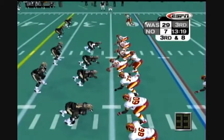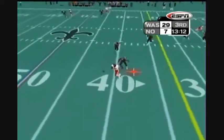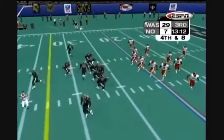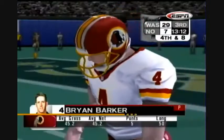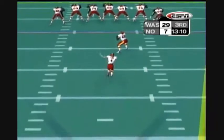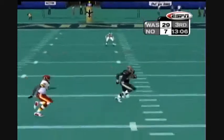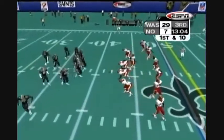Set! Cut! The quarterback drops back. He just can't reel it in. Incompletion. Here's their 6th punt today. By Green.